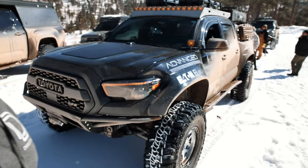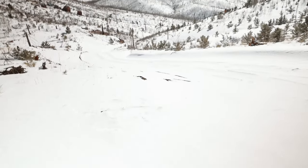I do miss the power brake, big brake kit right now, but that'll be back on in about 8 weeks. I'm just happy these guys got this thing up and running as fast as they did, because this is a blast. You guys see this, but nobody's been here, so we're breaking trail.